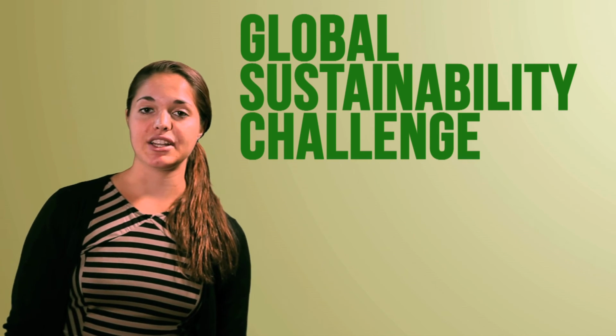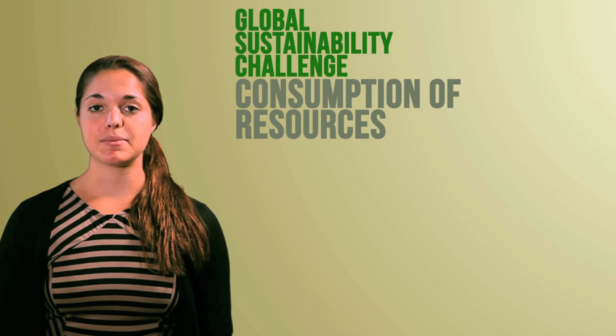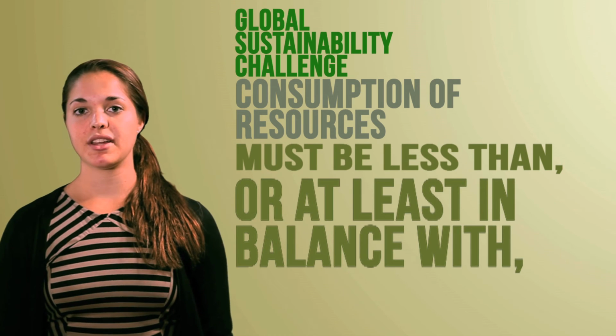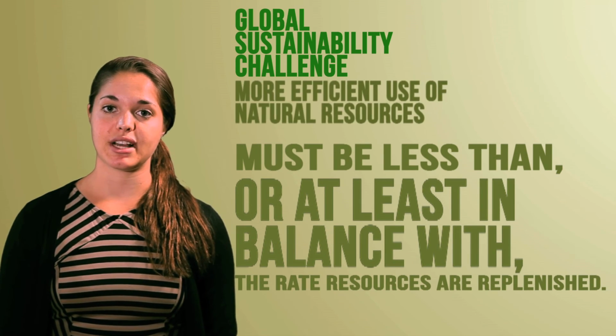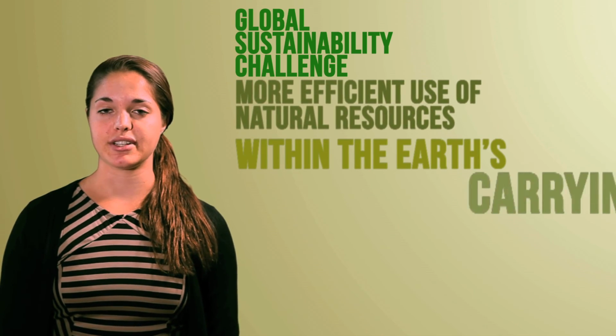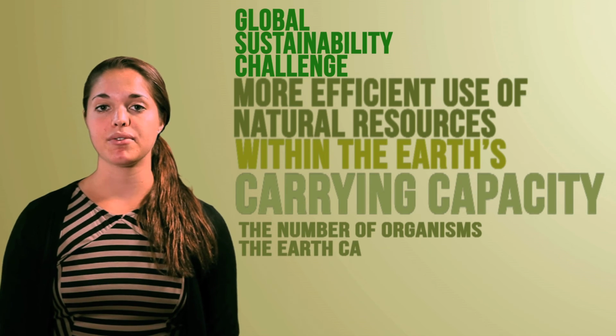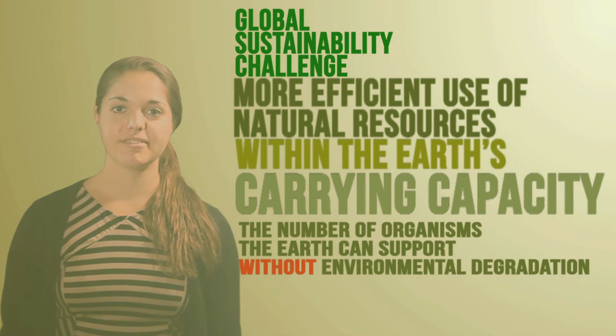In order for society to be truly sustainable, the rate at which we consume natural resources must be less than, or at least in balance with, the rate at which these resources are replenished. This means that we need to learn how to use natural resources more efficiently, while also considering the Earth's carrying capacity, which is the number of living organisms that the Earth can support without environmental degradation.